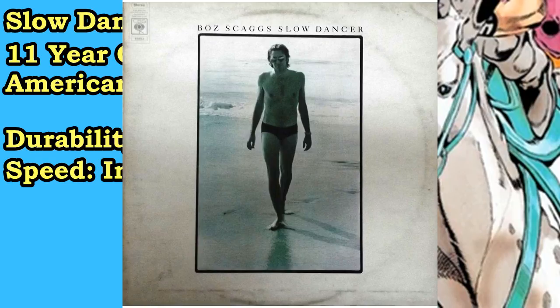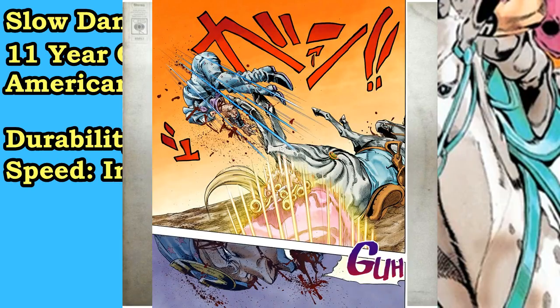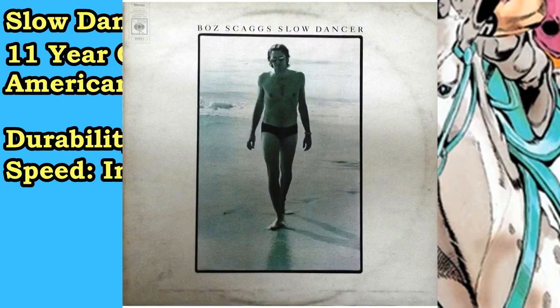Which fits the purpose of Slow Dancer through the entirety of Steel Ball Run and the ending arc of Steel Ball Run, as Slow Dancer is able to set Johnny free by unlocking his true potential, or Tusk Act 4, and by carrying him throughout the entire race, which does give him the infinite rotation, which then returns to Johnny his ability to walk.